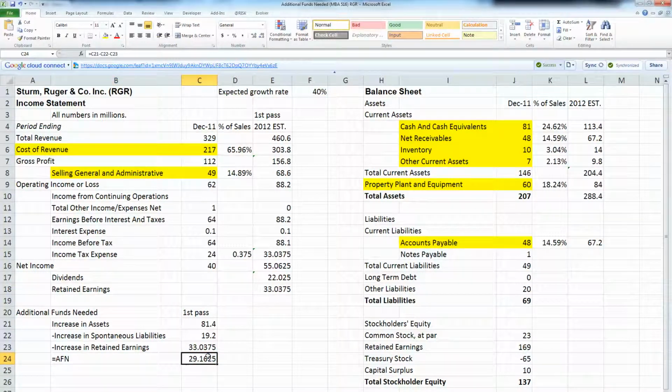So now it's time to allocate the AFN, and I gave you instructions on the Ruger handout in class stating that we would fund all of it, if we could, through the sale of cash or marketable securities, actually, so long as this balance did not drop below 20% of the current year's sales. Well, the current year in this particular case is the estimation year of 2012. Well, we don't want cash and equivalents to drop below 20%.